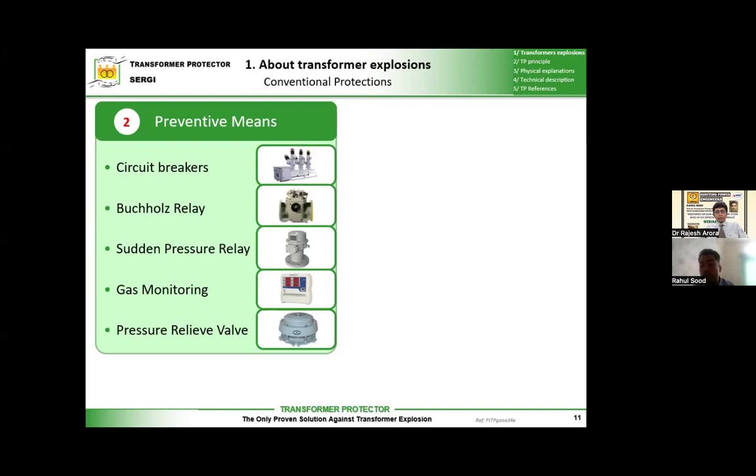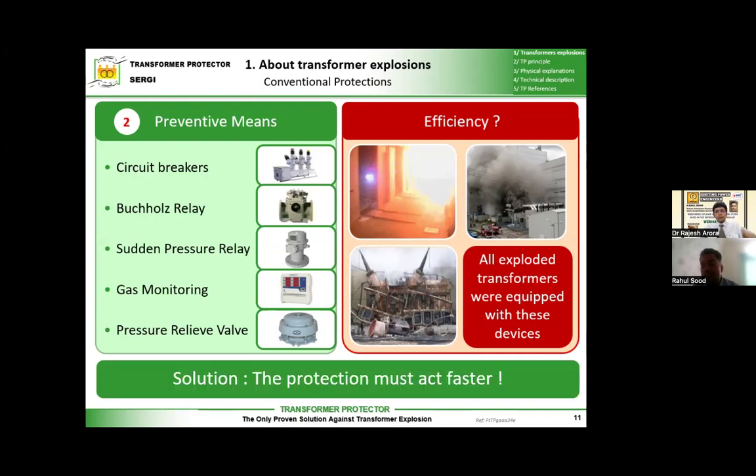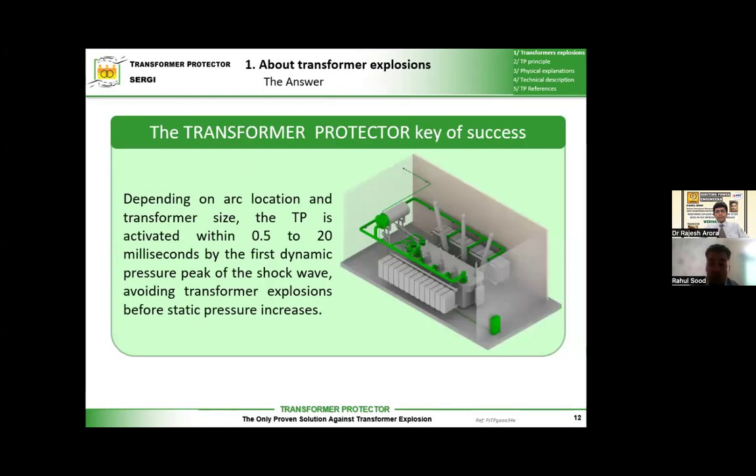But despite the fact that transformers do have PRV, which is mainly to prevent explosion, the cases which I've shown you quickly in my previous slides had all these preventive means, but still the transformer exploded. So to give you an overview of the last 10 slides, despite having the mandatory protections on the transformers, despite having the corrective means, we are still facing cases of transformer explosion and fire. So looking at this, there is a technology we worked on, developed and researched, and we call it a transformer protector.